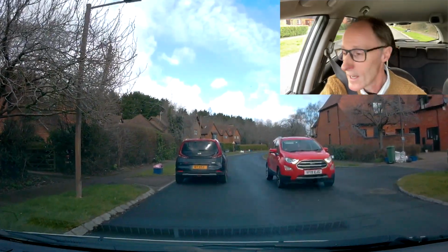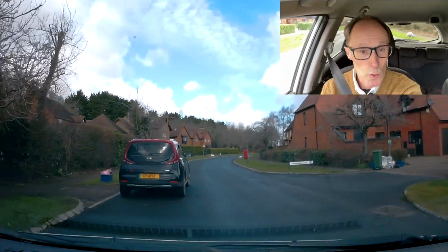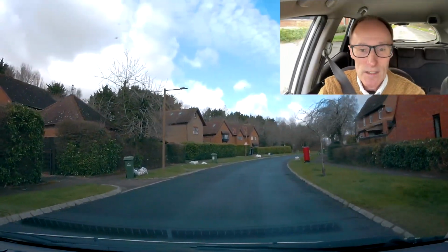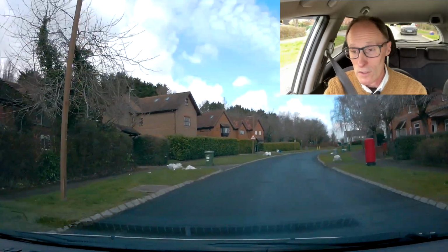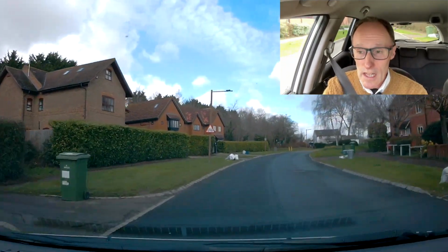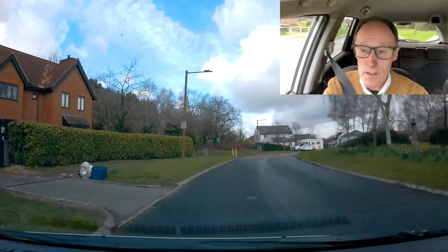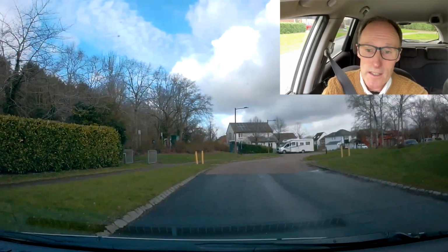Back into first gear, checking my right mirror, giving the door's width. Don't get too close to the parked car. If you get too close, it's a clearance fault. So if in doubt, signal to pull over. If in doubt, signal to move off. They're not going to fail you for signalling, all right?